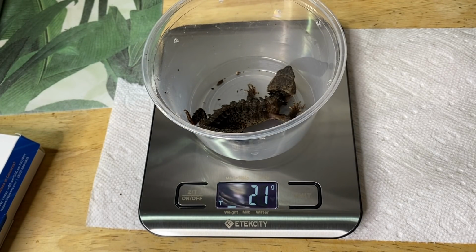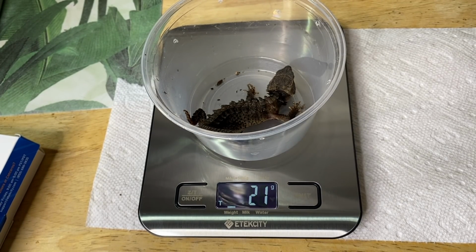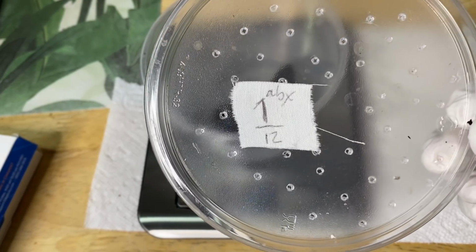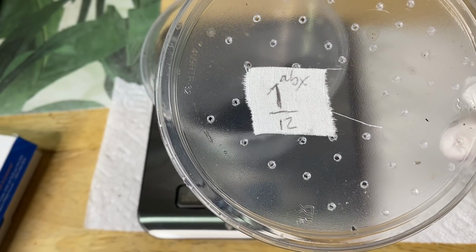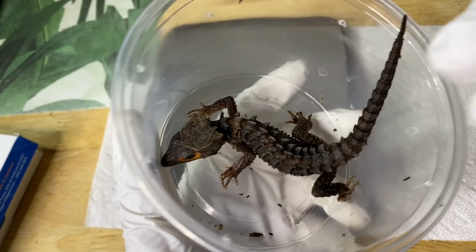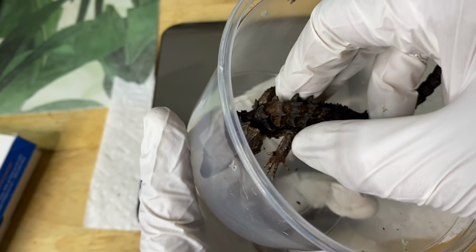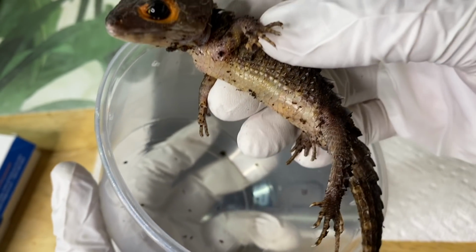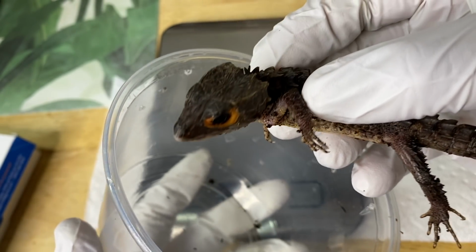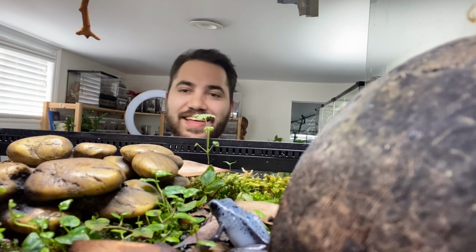Now that makes me very happy because this skink previously weighed 12 grams before we started treatment. 12 grams. And now what do they weigh? 21. Oh, I'm so happy. All right, let's get you your antibiotics, buddy. Yes. Wonderful, wonderful. And we'll put you back in your enclosure.